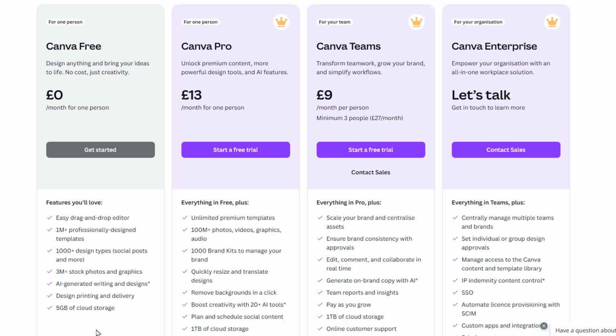But if you do want more, you can upgrade to Canva Pro, and it's £13 a month, and this is for one person. And obviously those photos that have the crown on, they'll all be unlocked. You get unlimited premium templates as well, over 100 million plus photos, videos, graphics and audio. You get 1 terabyte of cloud storage, and obviously as well you get the AI options unlocked, which can be handy. They are really good and very useful, like removing backgrounds in a click. Though to be realistic, some of these AI tools like background removal, you can get on websites for free if you look around, so it's worth noting that, as well as getting images for free as well.